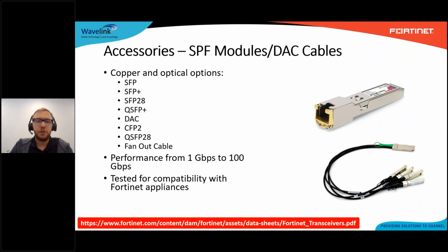And Fortinet also has a range of SFP modules and DAC cables to suit most needs. These range from 1 gig SFP RJ45 transceivers all the way up to 100 gig QSFP28 passive direct attached cables. The range is growing slowly, but it is growing. They recently added a couple more options with QSFP28 transceivers. And obviously, all of these transceivers have been tested rigorously for compatibility, and all of that compatibility is documented in docs.fortinet.com. So it's all visible for partners and customers. Anyone can go in and have a look and see what the interoperability of the transceivers are to make sure that they will work.